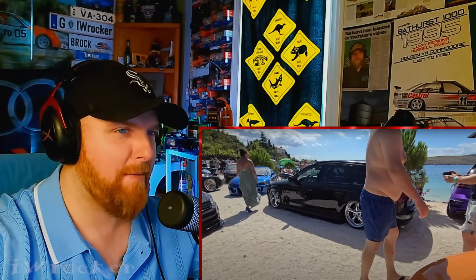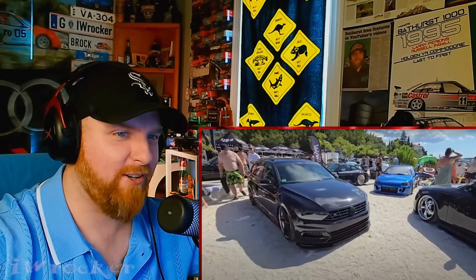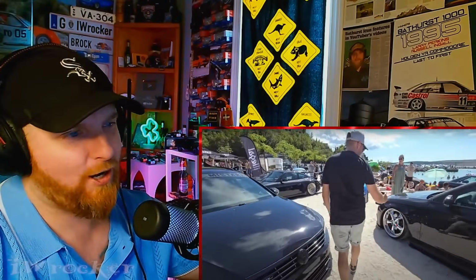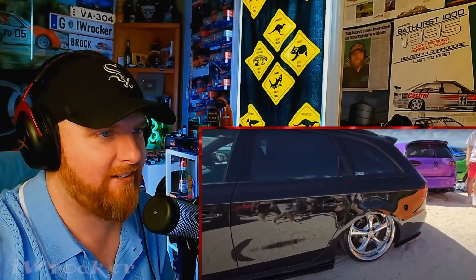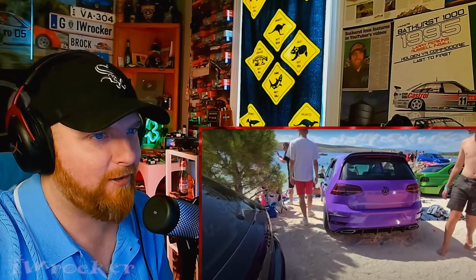Maybe it sounds cliche, but I just enjoy Audis in, you know, silvers and black and gray. They just look too damn good. They just own those kind of neutral colors. They just look so good with it, like that one. Now, the Volkswagen in purple looks kind of cool.